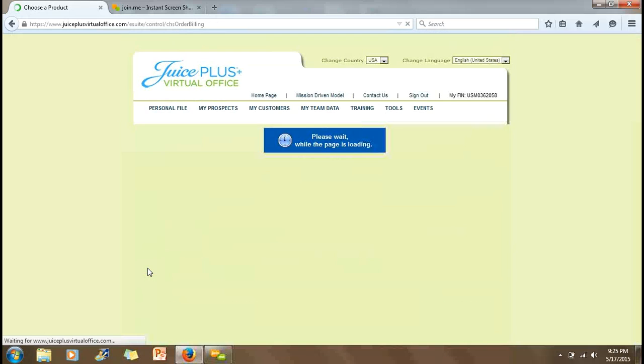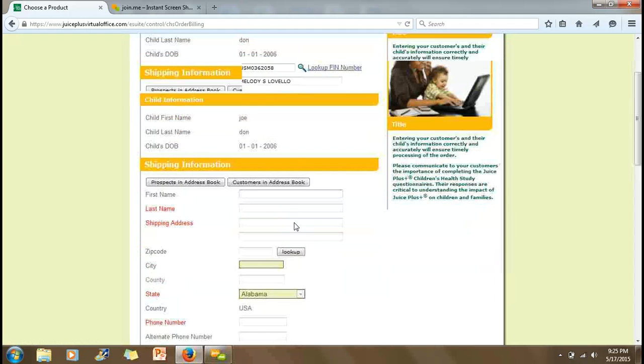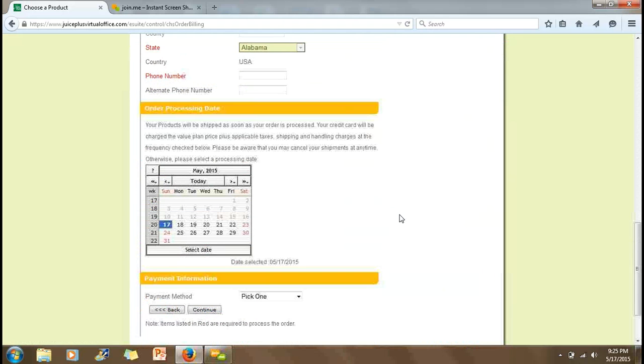All right. So here we are. It looks really familiar. Your FIN, your name, the child's information. You add the shipping, the billing, the processing date, and the payment information. And voila, you are done placing a children's health study order.